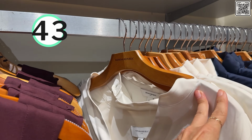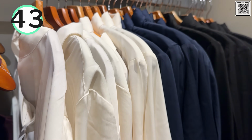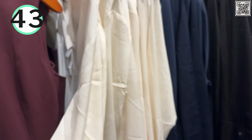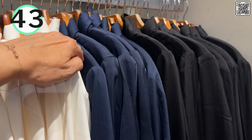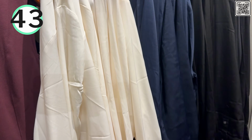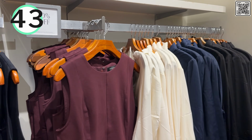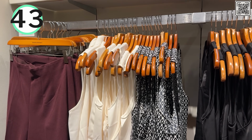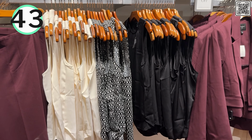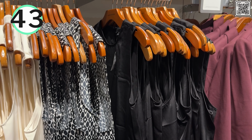So some of these are collared and some are not, but it's a nice satiny blouse, long sleeve, for a really pretty fall winter look. Maybe you have a holiday party coming up. I think it's just a classic fall winter elevated look. And they do have some short sleeve versions as well. If you're a layering girl like me, I like these all year round because I just put a third layer on.